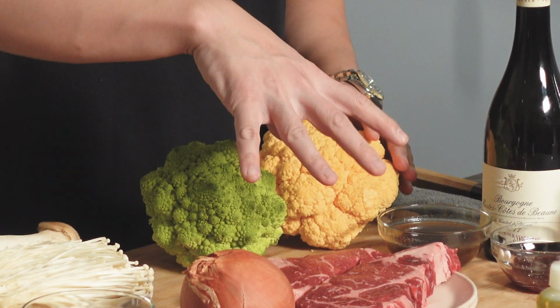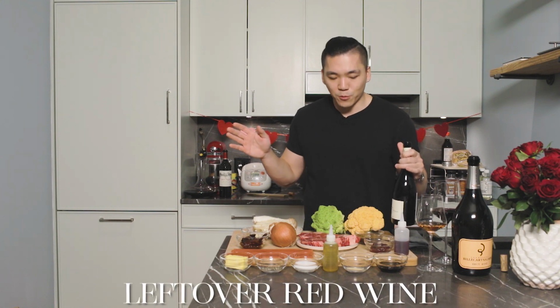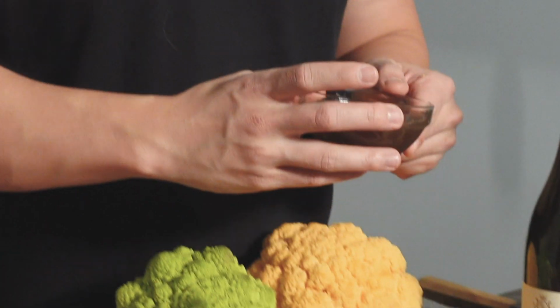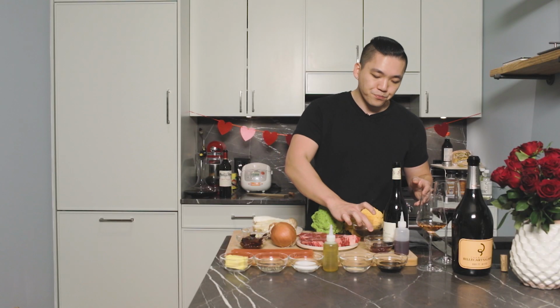And then for the sauce for this ribeye steak, we're gonna be using a little bit of this leftover red wine I had from another day. You might not have leftover red wine, that's fine as well. You can add a splash of whatever you're drinking if you want to. And then I'm actually using a bit of mushroom stock. Beef stock would work well as well.